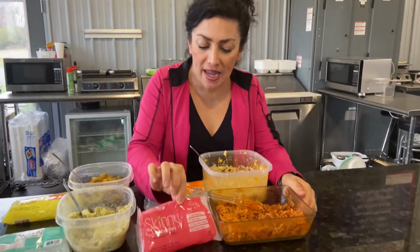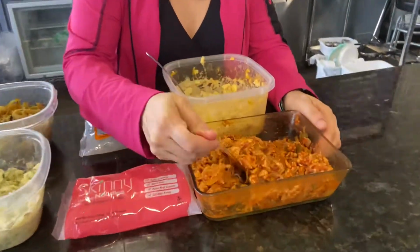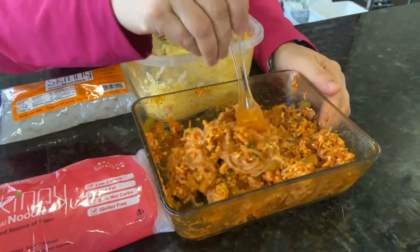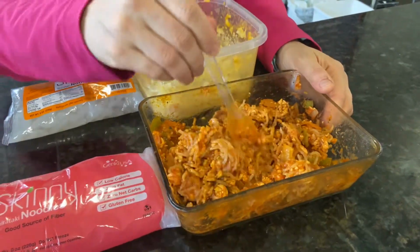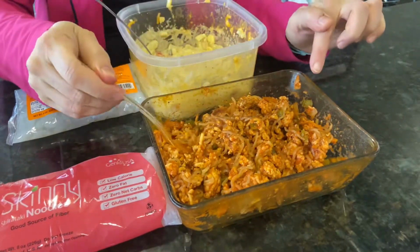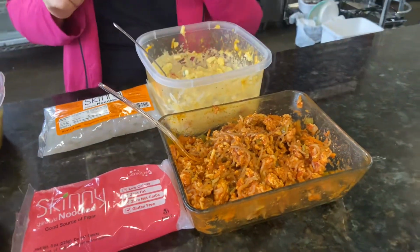I made it with the spaghetti noodles. Okay, look at this. It looks like real spaghetti. Now what I did is I did 99% lean jerky in here, and I did an onion and a pepper and pizza sauce. I always use pizza sauce for spaghetti because there's no sugar in pizza sauce.